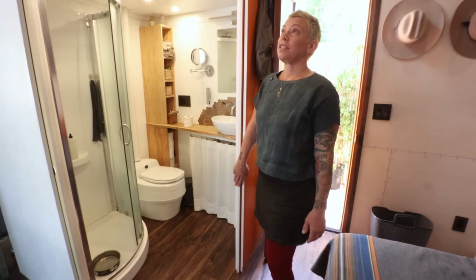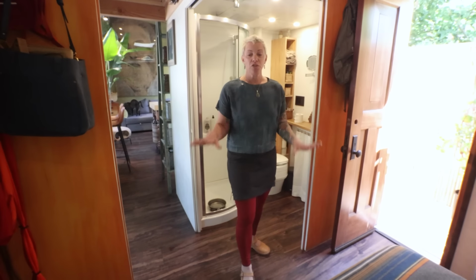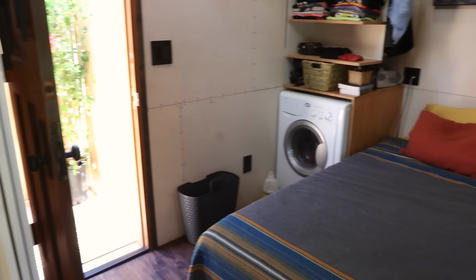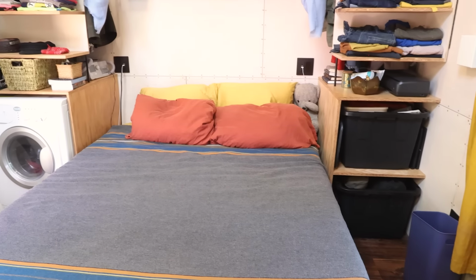So this was great. We chose to have our bedroom on the main floor. We didn't want to have to climb into the loft every night. My husband and I have always slept in a king size bed, so we had to downsize to a queen when we moved in the tiny home, which has been fine.